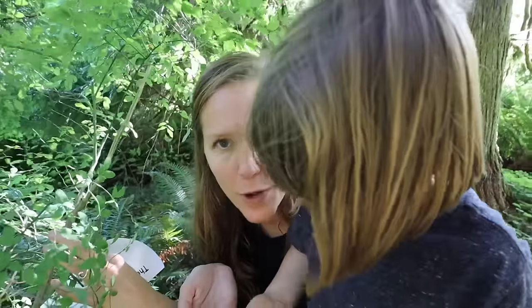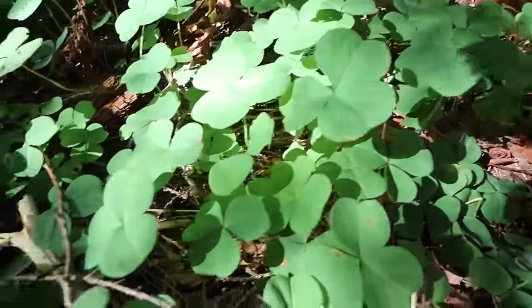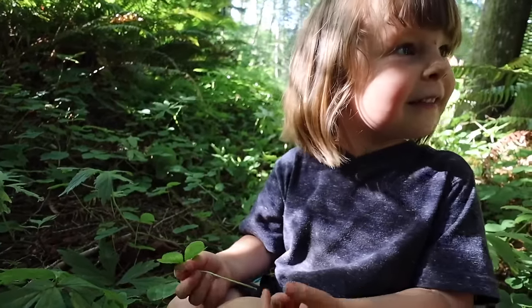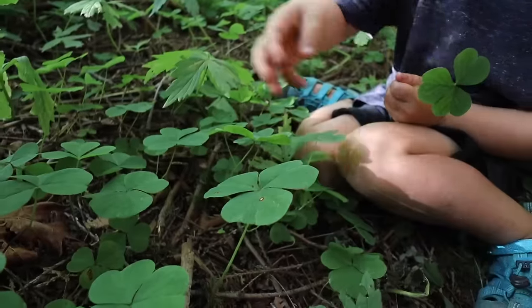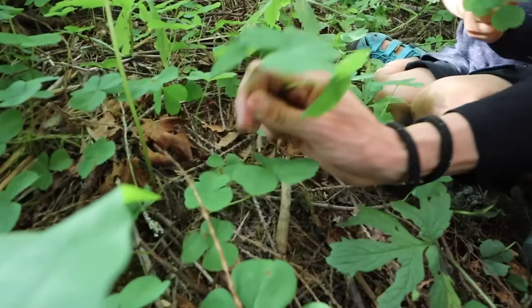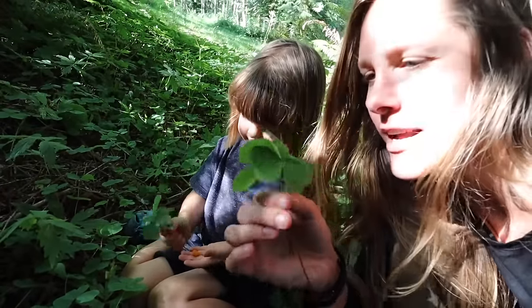Do you want to gather some redwood sorrel also for them? A little bit of greens? Oh, did you find a salmon berry too? Mm-hmm. How many pieces of redwood sorrel do you think we should pick? Six. How many will that be for each of them? They each get three. That's right. One, two, three. One, two, three. Now we have how many altogether of redwood sorrel? Six. Three and three is six.